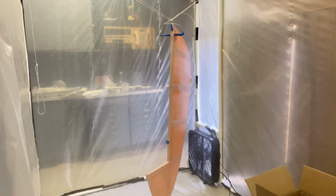I sprayed the 2 coats of poly brush in the paint booth. I just finished up with my second coat. I'm spraying with a Fuji Semi Pro 2, it's called. It's a turbine, I believe they call it, and it's been good. I had to thin the poly brush out a little more, so it's 3 to 1, and I had to thin it out a little bit more.